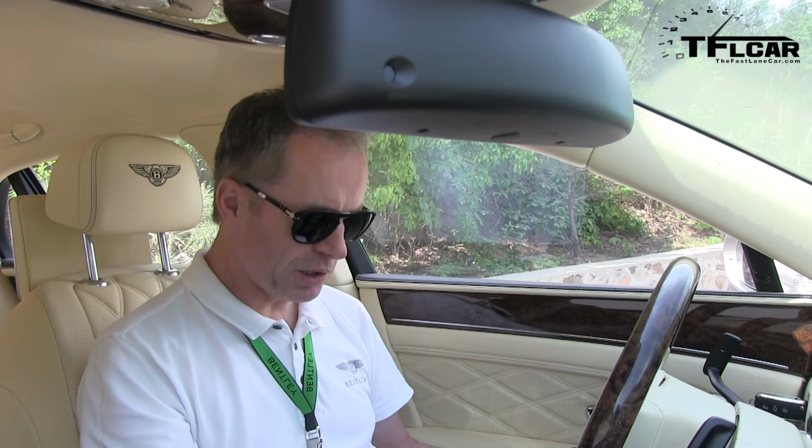And there are two models, right? There's the base model, which is in America about $200,000, and then there's a $210,000 one, which is the Mulliner specification. And that gives you bigger wheels. So we're actually in the Mulliner specification now. You've got the diamond quilting to the seats and to the doors, the knurled gear lever, the indented headlining, and the drilled cast aluminium pedals. So you've got some nice features like that in the car.